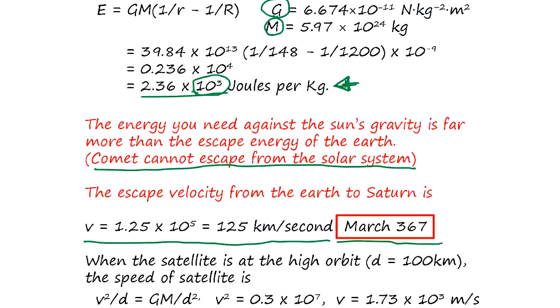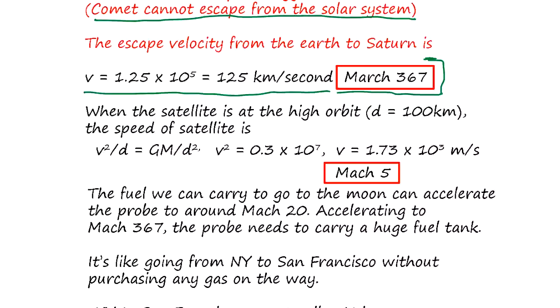So if you have Mach 367 on Earth, then you may reach Saturn. But think realistically. Launching a probe to 100,000 kilometers, the satellite, is a big deal for human technology, and that's only Mach 5.